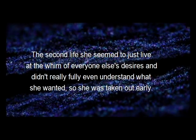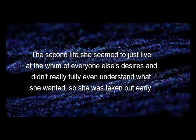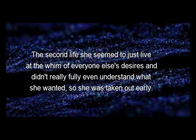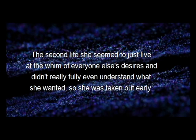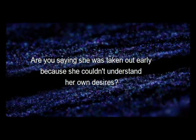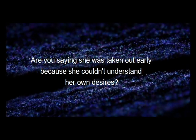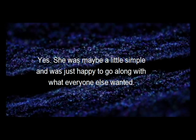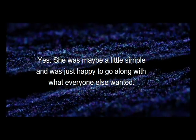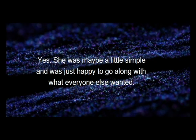The second life, she seemed to just live at the whim of everyone else's desires and didn't really fully even understand what she wanted. So she was taken out early. Are you saying she was taken out early because she couldn't understand her own desires? Yes. She was maybe a little simple and was just happy to go along with what everyone else wanted. Was that not the direction she was supposed to take? It was, but it didn't need to be a very long life.